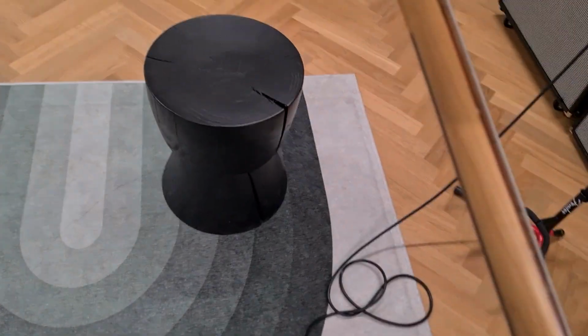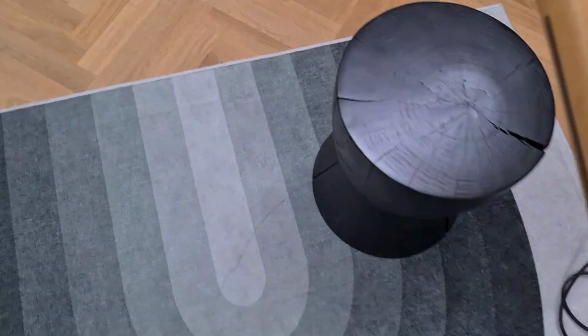Of course, I've lost my plectrum. Somewhere it's yellow. Have you seen it? Have you seen it? Why now?